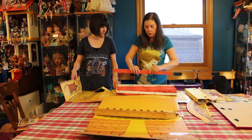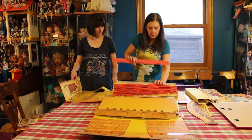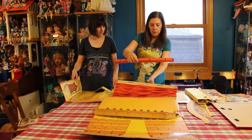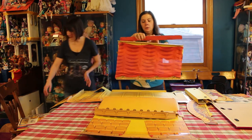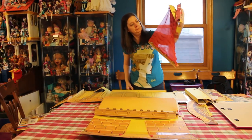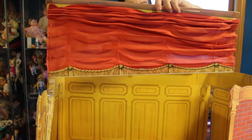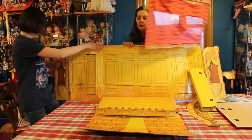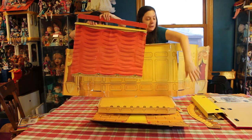This is the curtain, which still has the string on it. So this is the lift bar. So, the curtain will still work. That's pretty cool. And then this, here we go. You hold this. Curtain. I do have the instructions for this too.